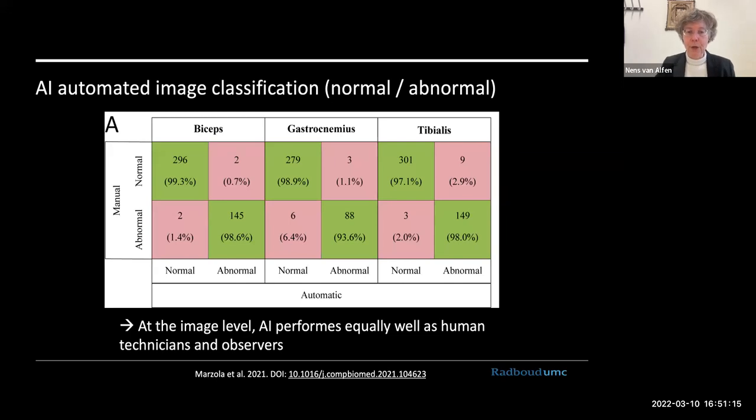So when we go to the next step, image classification, so is the image normal or abnormal compared in this case to a Z-score, it did just as well as a human observer. So it was almost perfectly able to sort these images. So that is good news as well. It can segment them, and then it can classify them. And these were not just healthy people. These were all kinds of neuromuscular disease, all thrown into one big data set.